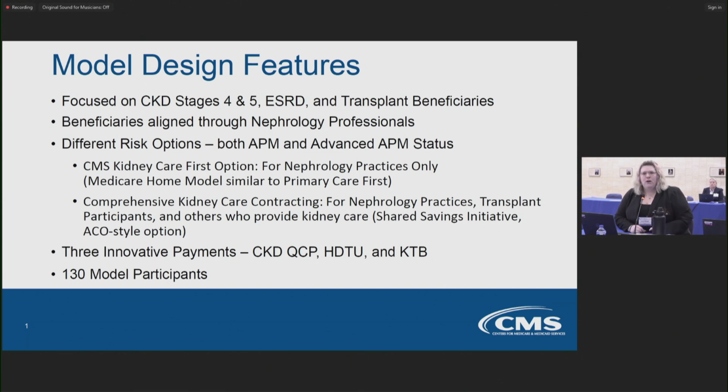In this model, we are focusing on patients with chronic kidney disease, stages 4 and 5, ESRD and transplant. So we wanted to take the kidney care from the whole spectrum. We aligned through the nephrologist in this model instead of the dialysis facility, so we can catch those beneficiaries more upstream, possibly before they get to ESRD or before they get a transplant.